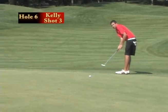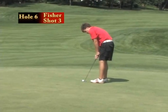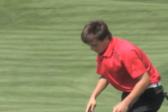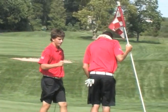Now back to Ryan Kelly, putting uphill about 20 feet, and he cups it. He walks away with his first birdie of the day. Tom Fisher now with his 3rd shot after a great knockdown shot from the fairway, nails his 3-foot birdie putt, and the Hatters now walk away from the 6th hole with 2 birdies.